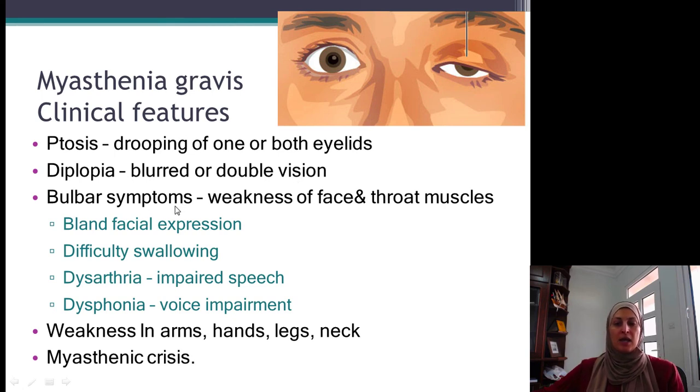Bulbar symptoms include weakness of the face and throat, so the patient would have difficulty speaking, difficulty swallowing, dysphagia, and dysphonia. The voice is also affected because the laryngeal muscles are affected. Weakness would spread all over the body, and the worst scenario is the myasthenic crisis, where the respiratory muscles become paralyzed, so the patient is not able to breathe, and has to stay on a ventilator for a while until the condition is stabilized.